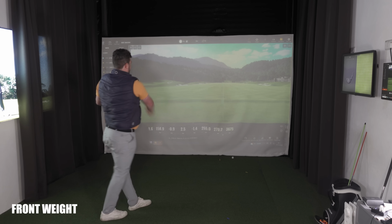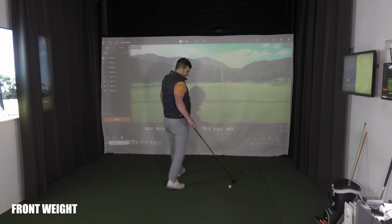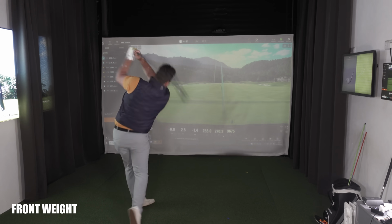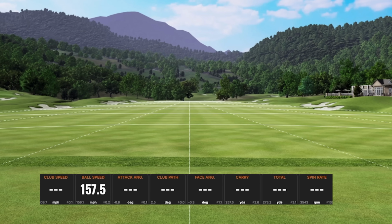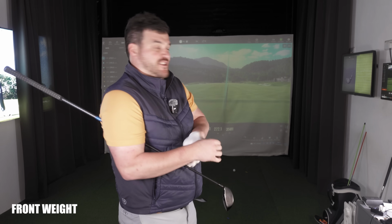That was a bit scruffy. 270 still with a scruffy shot. Yeah, I so prefer it. 272, right side. Now, a quick glance over the numbers, and then we're going to have a bit of a 300-yard challenge.